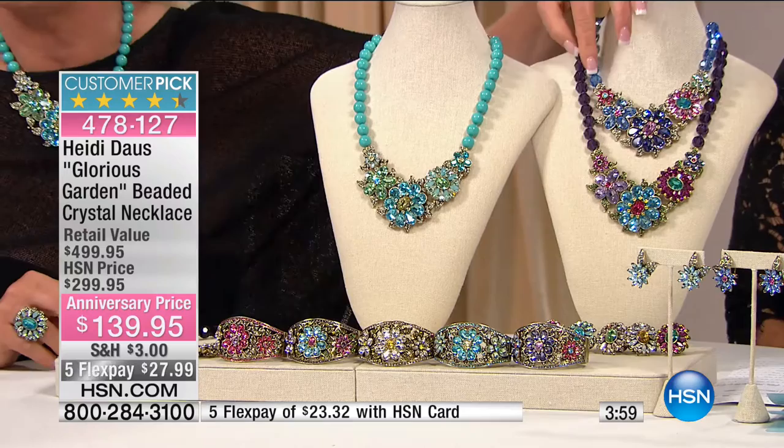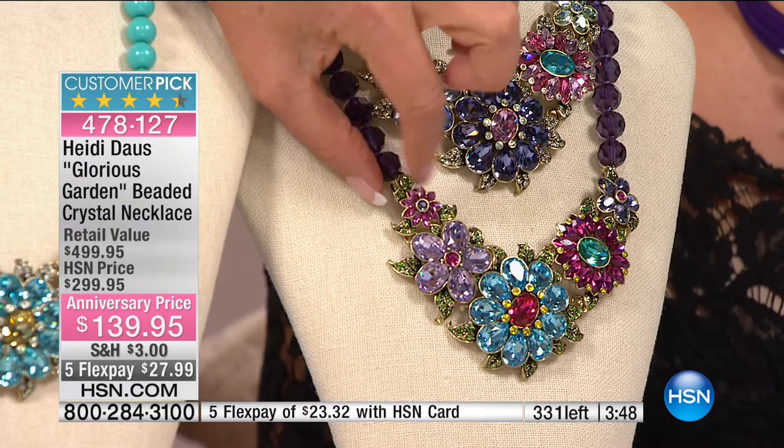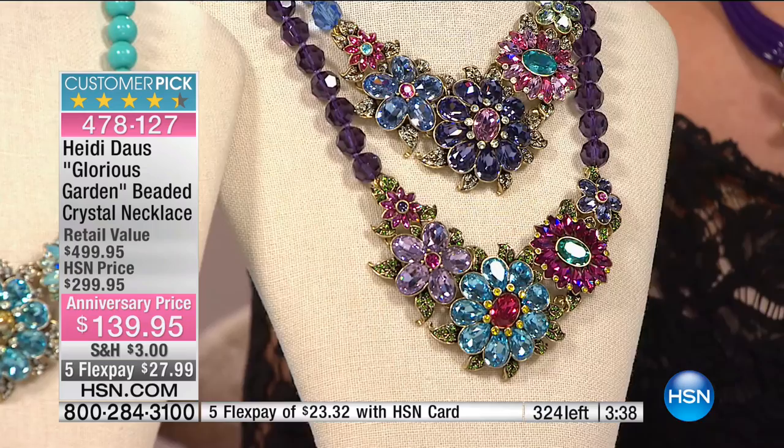And how about this? This is where it all began. Look at that combination of colors. Who would have ever dreamt up the fact that fuchsia would go with this beautiful violet, and then over on the other side to work the fuchsia with the aronite color? It is just a magnificent composition of color. This could be the deal of the night.